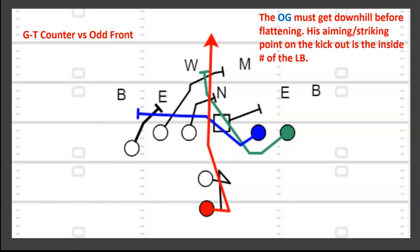His aiming or striking point on the kick out is the inside number of the linebacker, or the inside number of whoever it is he's kicking. In this case, it's the linebacker. That's the offensive guard in blue.